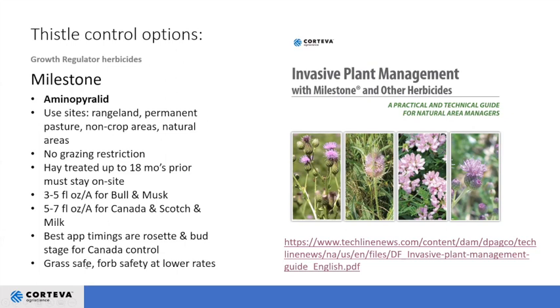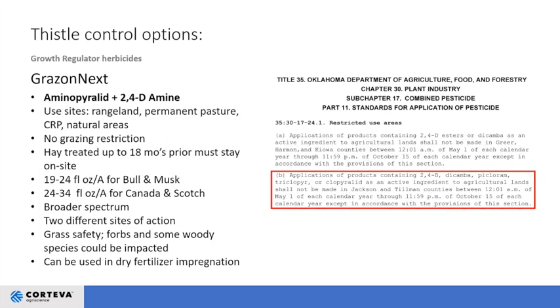And then lastly, all of the products that I'm going to talk about from now on are all grass safe. So that's that selectivity coming through. We also do see some forb safety at lower rates with Milestone. Another product that I want to talk about is Grazon Next. So this is a combination of 2 different chemicals, aminopyralid and 2,4-D, but it's the amine formulation. Again, because we have aminopyralid in this product, you still have the hay restrictions.